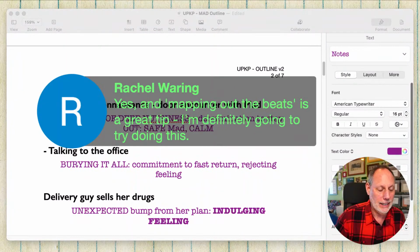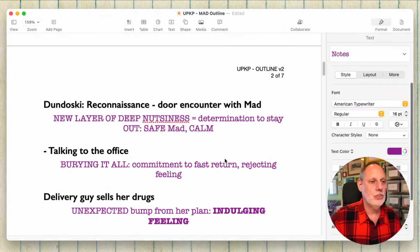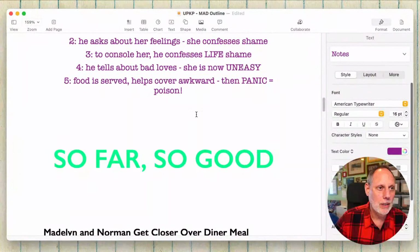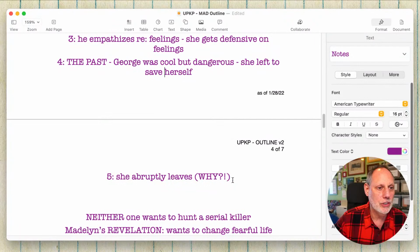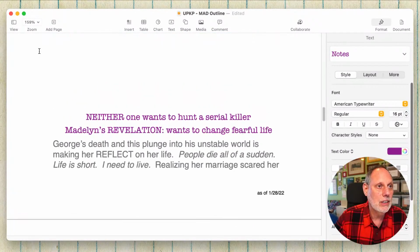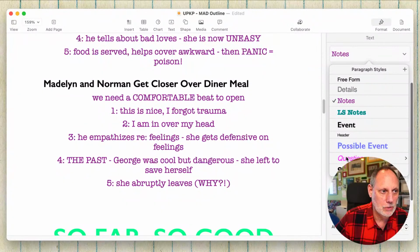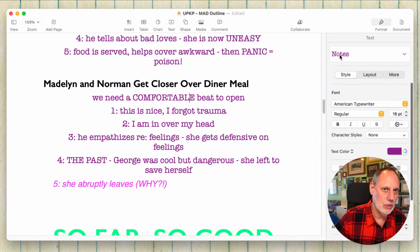Okay, good. I'm so glad. All right. So now we have the problem that she walks out of this room abruptly, and I have not legitimately come up with a reason why. So this is unfinished business.